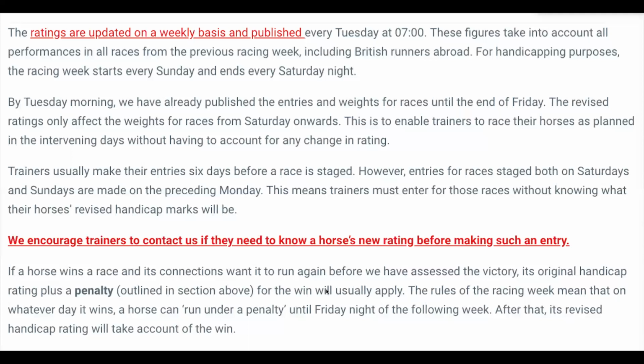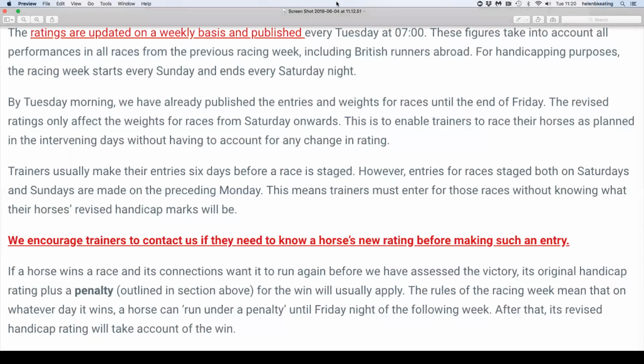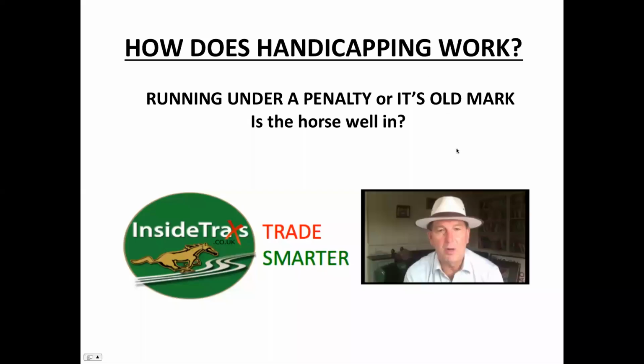And you'll often find trainers who will enter a horse into a race, and then it'll have 2 or 3 other entries within the time scale, ready for it to be turned out quickly under a penalty. So what we can say is, if you know how handicapping works, you understand whether this horse, when it's running under a penalty, is going to be better in, or if it's running under its old mark and its new mark's higher. You'll be able to answer the question, is the horse well in? And you'll hear commentators say this horse is well in, and they'll even be able to tell you by how many pounds.